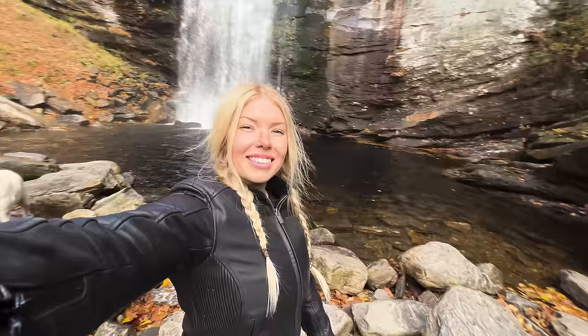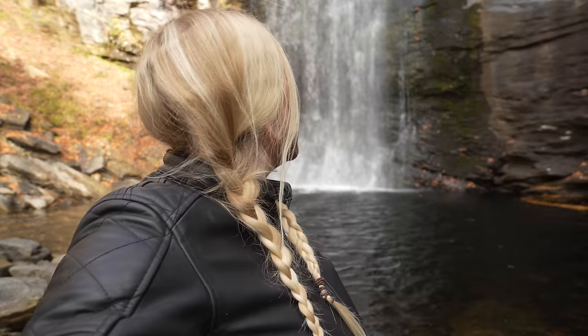To put into perspective how big this waterfall is. It's a big one, super pretty. Good news is the waterfall's really pretty. The bad news is there's a lot of other people who want to look at it too. So this was a quick stop and back on the road to go.